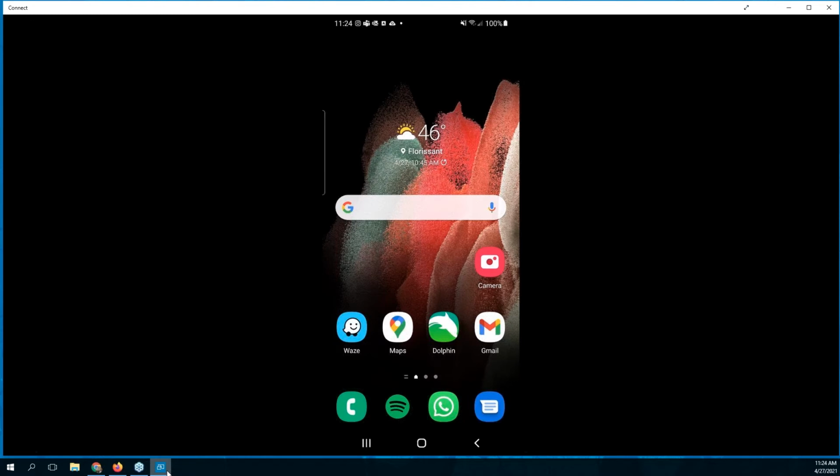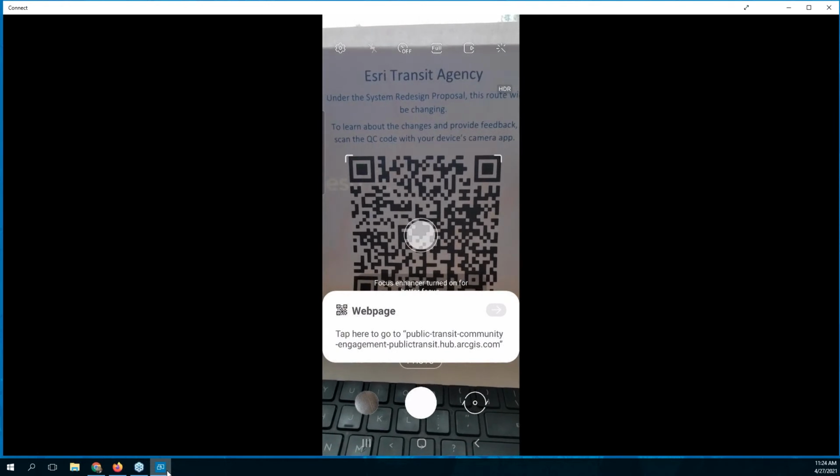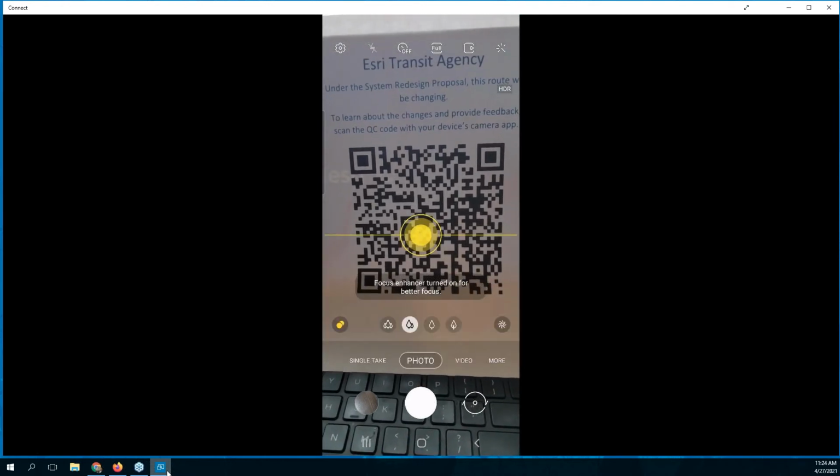So on a weekday shift, I'm waiting at my bus stop to go home, and I see that there has been a QR code posted. So I pull up my device here. You can see here under the system redesign proposal, this route's going to be changing.